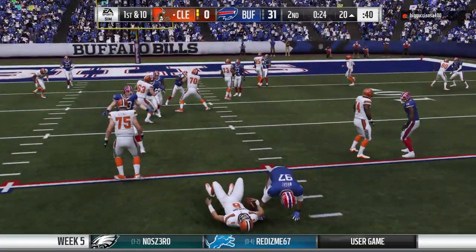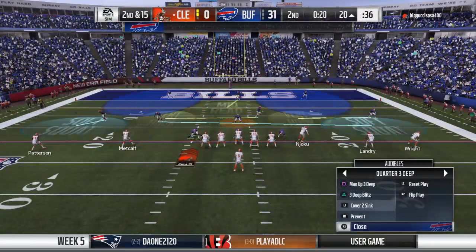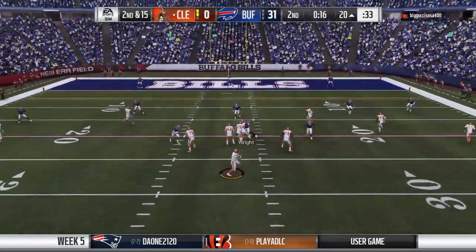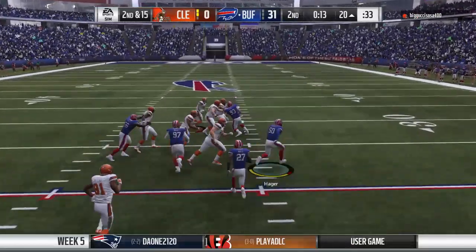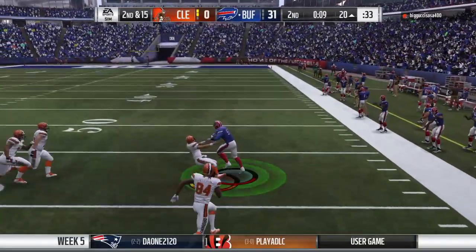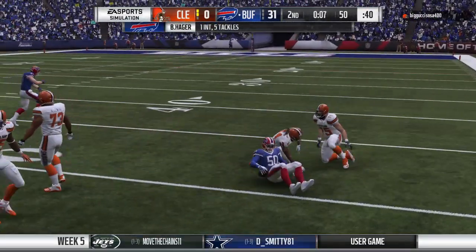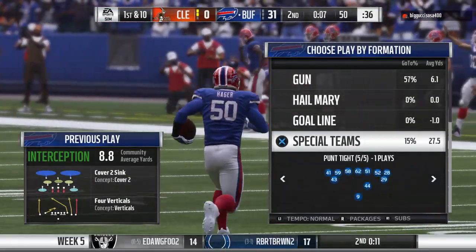And they go the wrong way here. Knocked back to the 20. So a loss of 5, and it'll be 2nd down. They're going to need to get up and set in a hurry. Mayfield now on 2nd down. Into heavy traffic, and it's intercepted. Picked off at the 18. Muscles him off. Well, a potential turning point as they get the football in very good field position late in this first half.